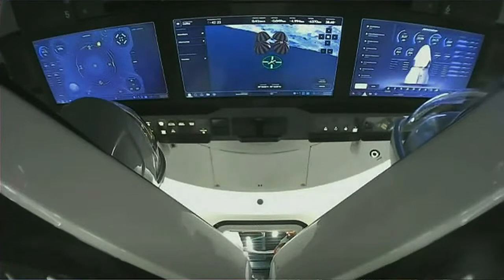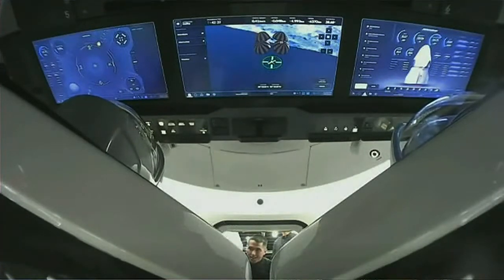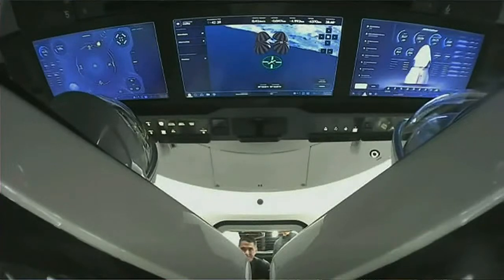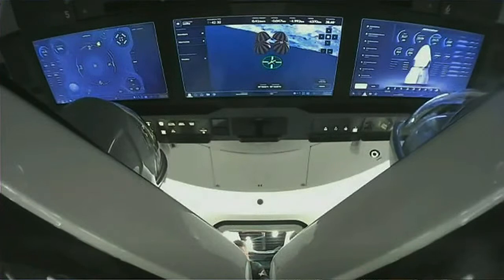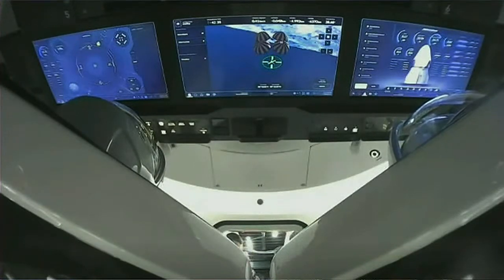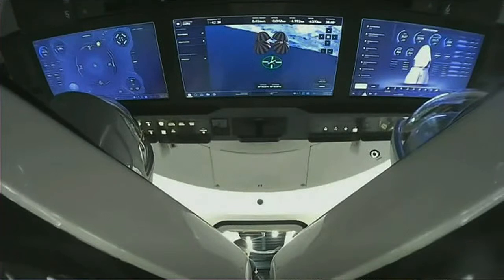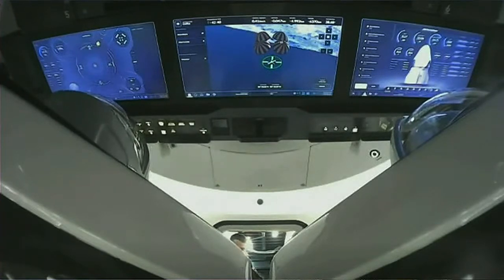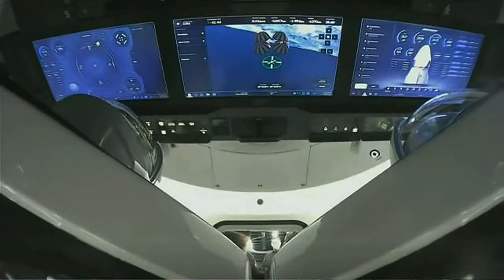Again, as the crew does begin their egress, they will have a team that does help them as they exit the vehicle. As they have been out in microgravity for the last 3 days, they have not felt the gravity of their own body in 3 days. So this is very standard procedure to have some support and help as they egress the vehicle.